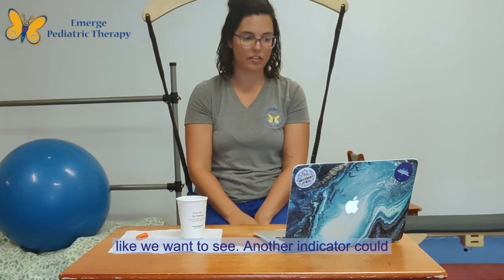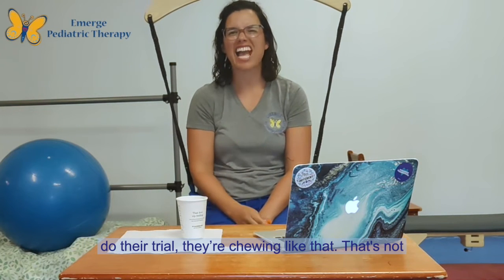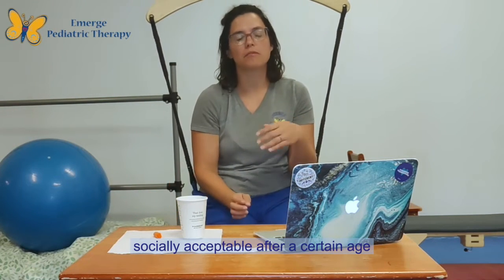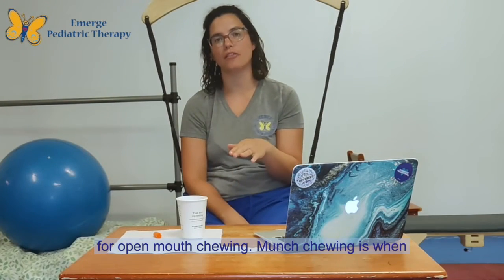Another indicator could be open mouth chewing. So maybe you say there's no problems, but when I look at your child when they do their trial, they're chewing like that. That's not socially acceptable after a certain age, especially. Let me finish chewing this. So I look for open mouth chewing.